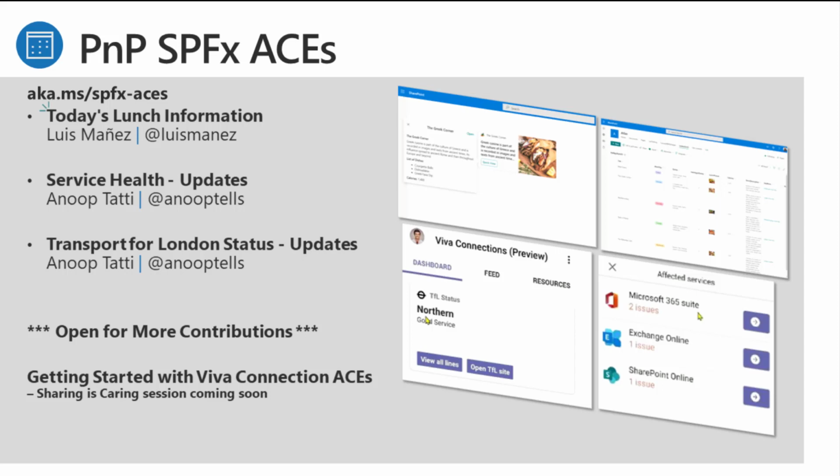We are open for more extensions and contributions in this repository. Reach out if you have any questions. Hugo, myself, and Derek Cash-Peterson are the three amigos helping manage this, so don't hesitate to reach out to any one of us. And we're working with Luise, Hugo and Derek on a new Sharing is Caring session on getting started with Viva Connections ACEs. We're trying to get all that information together. That's going to be exciting. Look for that over the next while and get more involved.